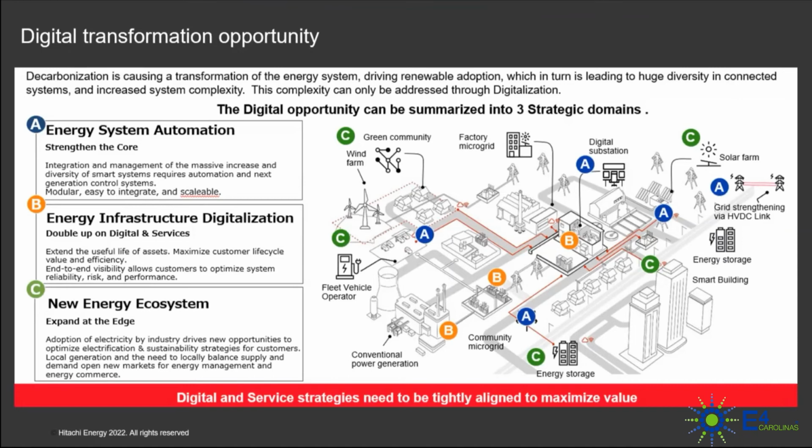And then the last one is the new energy ecosystem, expanding at grid edge so you can support increased electrification. We've talked about EV charging, sustainability pathways. We've talked about solar PV. So you have energy supply, both centralized and local, needs to be balanced with smart, controllable demand. And so we're seeing new markets emerging for energy management and optimization.